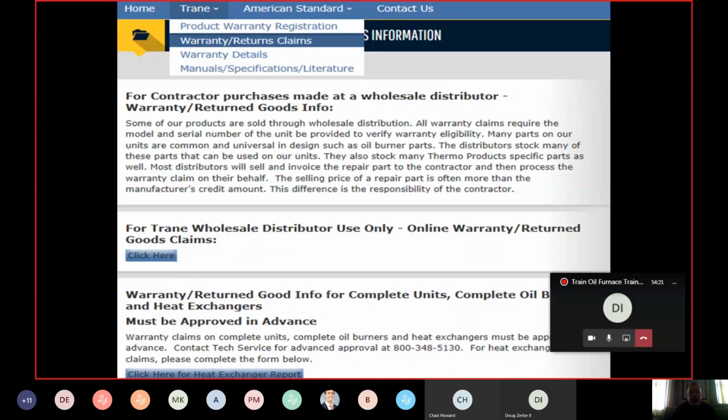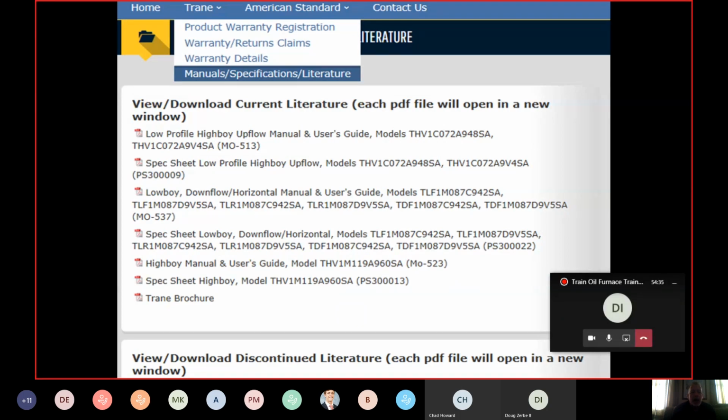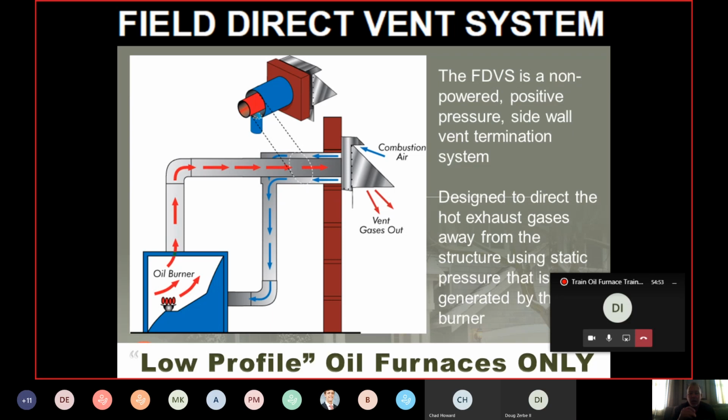For the warranty return claims, you'll see that that's actually done through the Trane wholesaler on this website. But there is some warranty details that is available for you. And that's what the warranty details look like right there. And then all of our manuals and specifications are located on this website as well. So it's very, very simple to navigate. A lot of information from brochures to spec sheets, and a lot of information available on here for you to download.